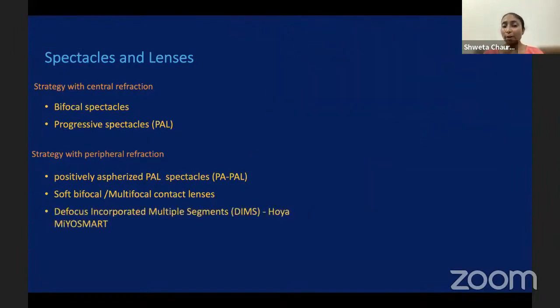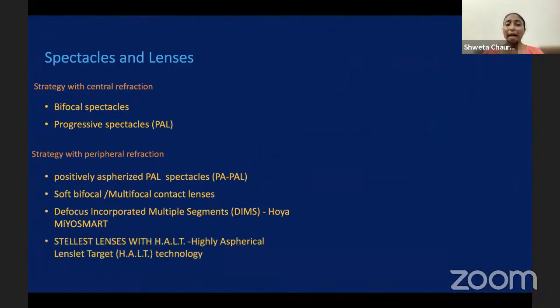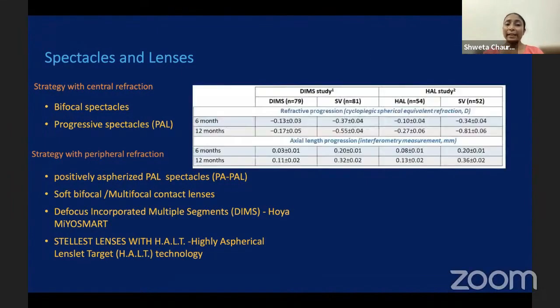Then there are defocus incorporated multiple segments lenses, in which there is a central clear zone of 9 millimeters for the distance correction, and in the mid periphery there is a schematic array of multiple segments, each 1.03 mm in diameter, with an addition of 3.5 diopters, which causes a myopic defocus in the mid periphery. Then we have stellate lenses with HALT technology, which is a highly aspherical lenslet target, in which there are concentric rings of contiguous lenslets with positive lenses, which causes myopic defocus in the mid periphery. Comparing the DIMS and the HALT studies, both results are comparable. The DIMS study has shown a correction of around 0.75 diopter per annum, and the HALT study has found 1 diopter per annum.